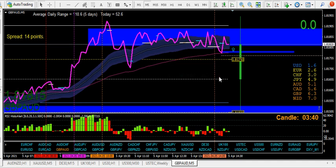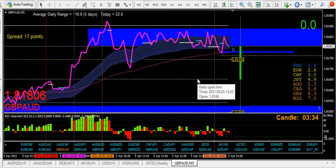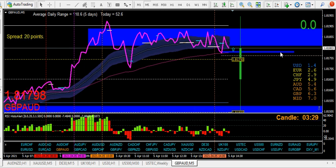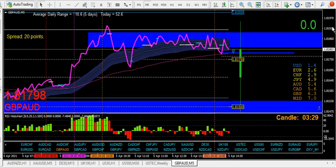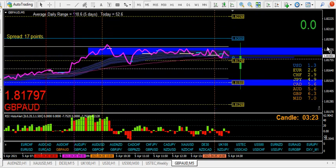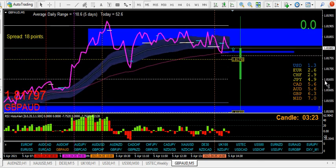There's a weekly resistance level there. Oh no, that's the daily open line. I do apologize. These are the pivots, the daily pivots. The weekly pivots are dotted lines. I'm not sure whether I've got them on this template actually. No, I haven't. I've just started using the weekly pivots. I'm finding they're working extremely well with the cryptos.